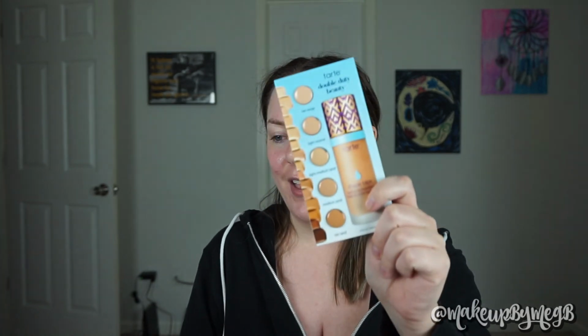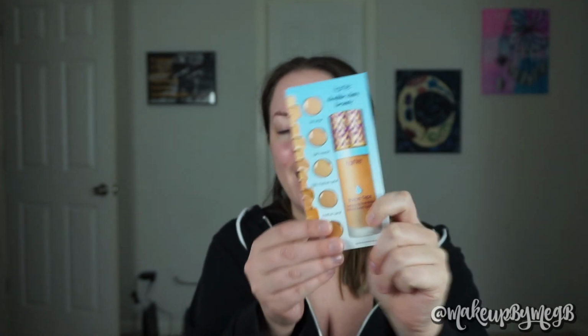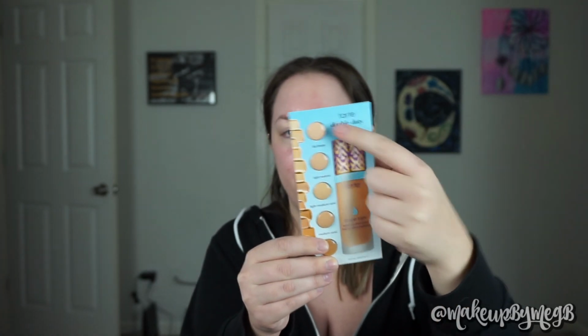And then of course I got a sample of the infamous Shape Tape foundation. By the way, does anyone ever use these? Is this actually enough product to cover your whole face? Because I feel like it would be enough product to cover half my face. So anyways, I'm gonna go tone my face and then I will be right back.